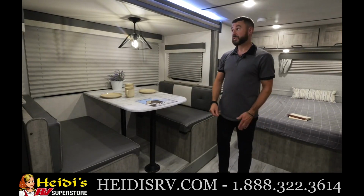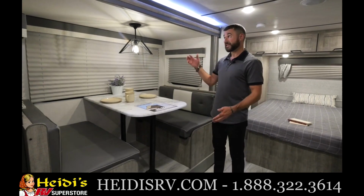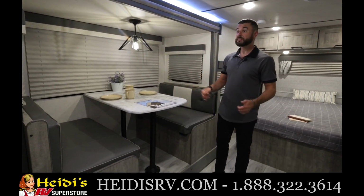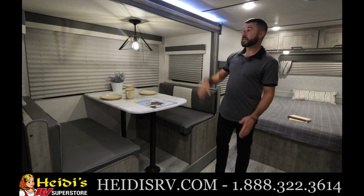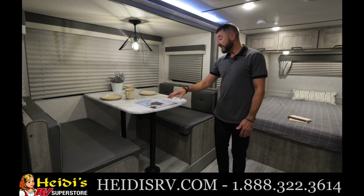When you're out looking at competing product, these are very comfortable to step into. I'm almost 6 foot tall and I can step right into it without even bending my head down. So a lot of space in here. You also have the nice decorative light above the slide out, for some additional ambiance.